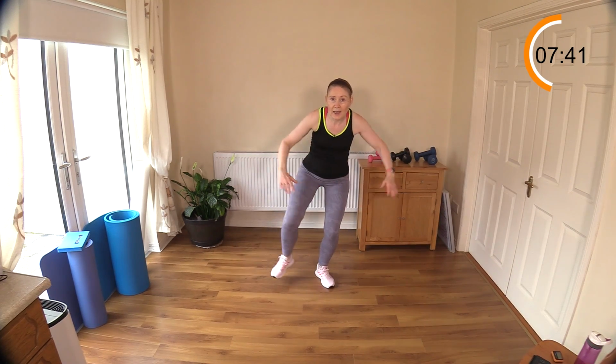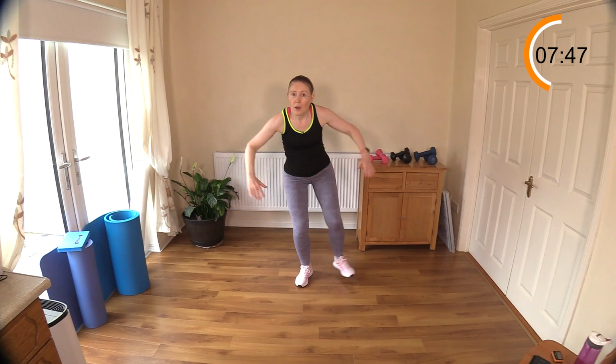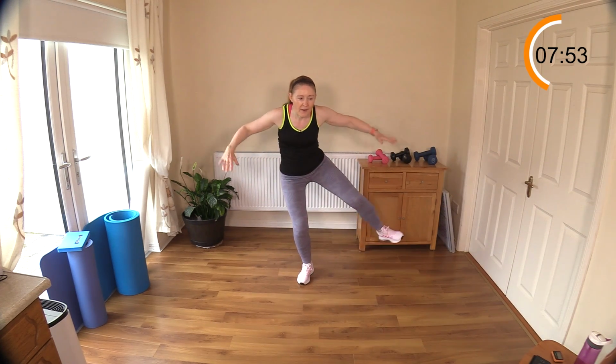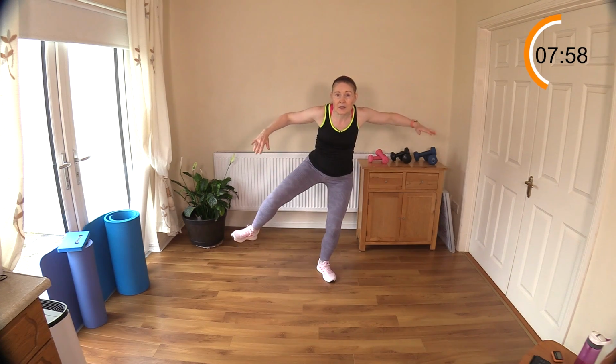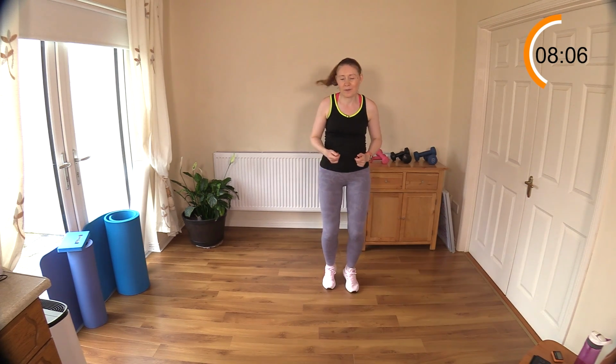Like the last move, bringing those elbows up as much as you can. Try and get up to that shoulder level to engage and work those back muscles. Now don't forget to squeeze those muscles in the hip area. Engage those muscles too. That's it. Good. Keep going. Come on, a few seconds to go. Well done. Good. Okay. Now we're going to do a lateral move after the walk or skip.